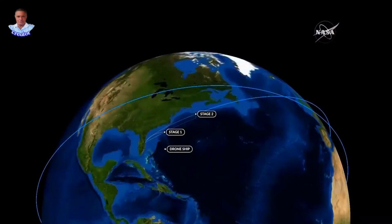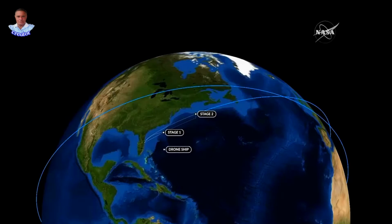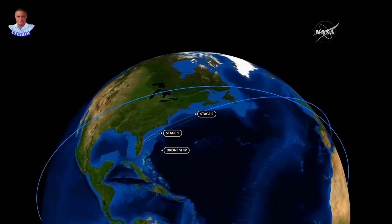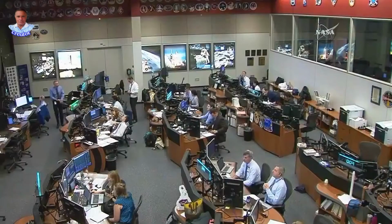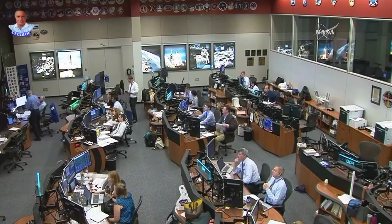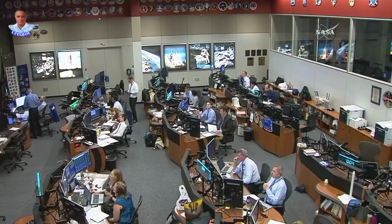Coming up at about 12 minutes into flight, after stage 2 orbit insertion, the Dragon will deploy its solar arrays. Acquisition of signal Newfoundland. And you're looking at a live shot from Mission Control in Houston.